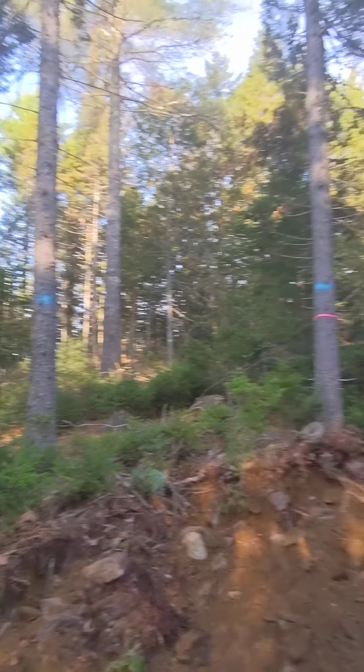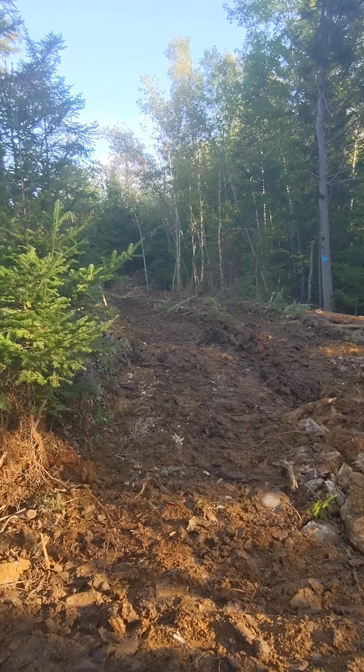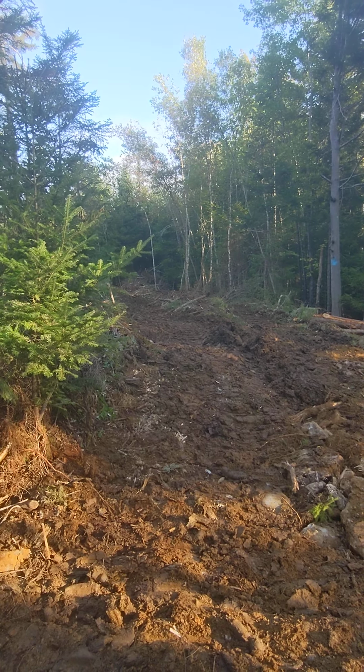So we'll take a walk back into the woods, see what our harvester is up to. I'm out here to spray stumps this morning because he was in some beech yesterday.